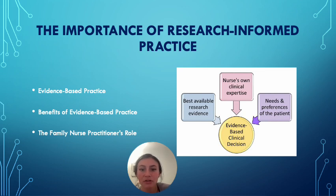The family nurse practitioner can contribute to the implementation of evidence-based practice by staying current with the latest research and clinical guidelines. Family nurse practitioners must actively engage in lifelong learning in order to stay informed about the latest research findings to use in their practice. Family nurse practitioners can achieve this by attending workshops, conferences, and hands-on training in order to learn from the experts in their field. Joining professional organizations also allows a family nurse practitioner to network with experts in their field.